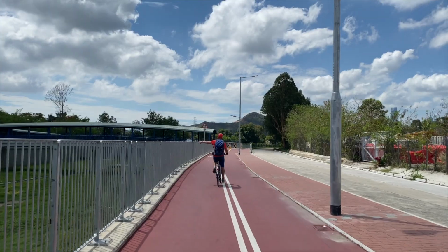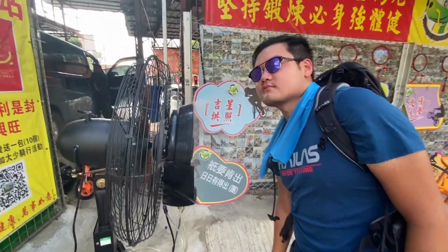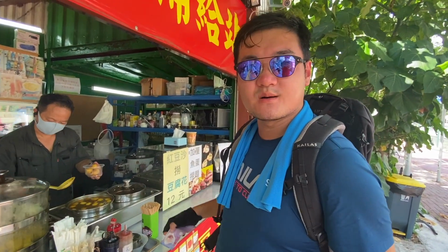We made Sheung Shui our lunch stop, though there was no shortage of places to stop for refreshments along the route. George was particularly pleased to find this roadside cafe. This is where the energy comes from.